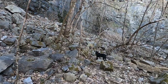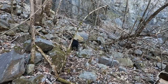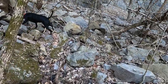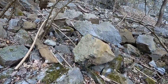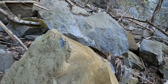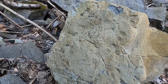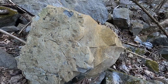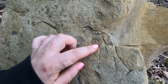There's an ammonite somewhere right here. Let me find it. I think it's on this rock here. Yep. Do you see it? Where she's going. Hold on. You see that?